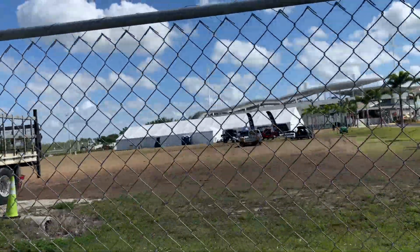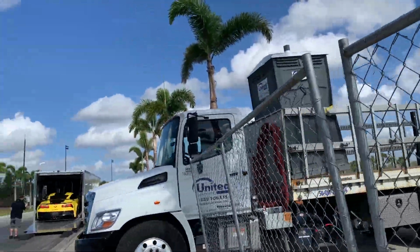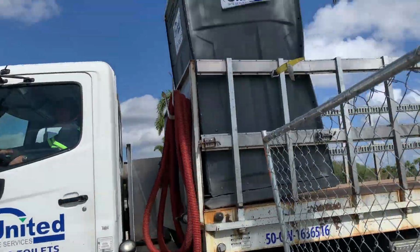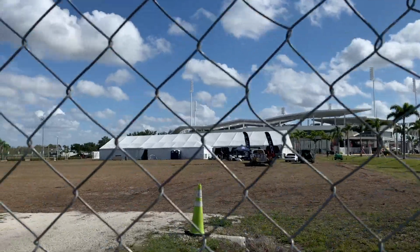Oh gosh. It's early, man. It's really early. My body is like, what are you doing, bro? You should be asleep. All right, we got porta potties placed. We're all good here. VIP starting to load in.